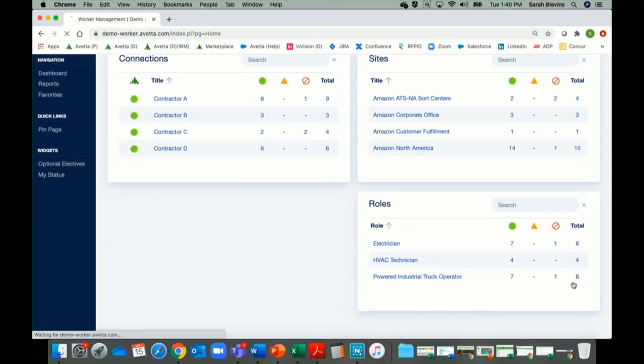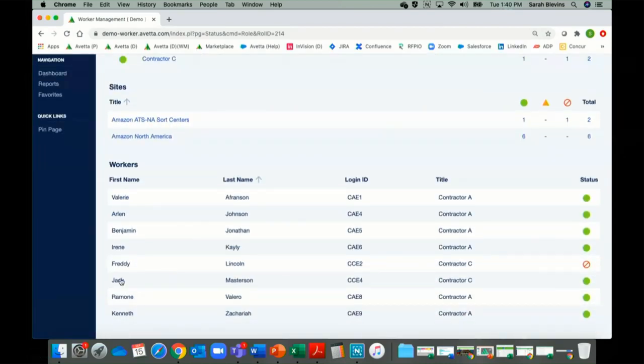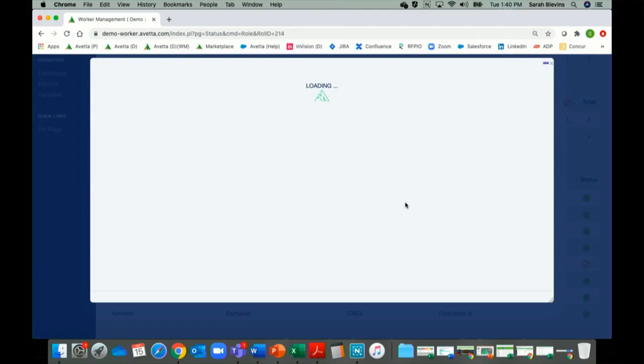We'll go ahead and take a look at a supplier profile. Again, really the point here is to understand what information Amazon will be able to access. So we'll take a look at one of our workers, Jack Masterson, as our example.